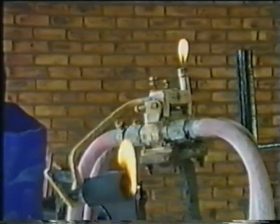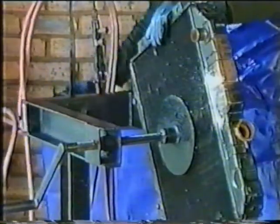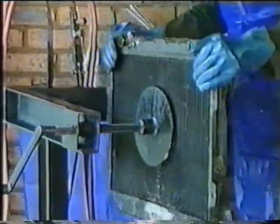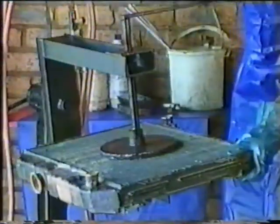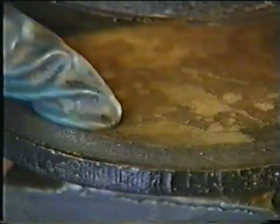Let's move on to the next useful piece of equipment, the radiator stand. The radiator core is held firmly in position and can easily be moved to any desired position. Check that these rubber pads are fitted. They protect the radiator.